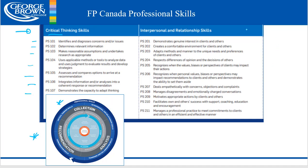Moving over to the interpersonal and relationship skills, it's a longer list of 11. I won't read them all, but looking at the first 5, PS 201 demonstrates genuine interest in clients and others. PS 202 creates a comfortable environment for clients and others. PS 203 adapts methods and manner to the unique needs and preferences of clients and others. PS 204 respects differences of opinions and the decisions of others. And PS 205 recognizes when the values, biases, or perspectives of clients may impact their actions. There are 6 other interpersonal and relationship skills that make up the FP Canada professional skills required to be a successful financial planner.